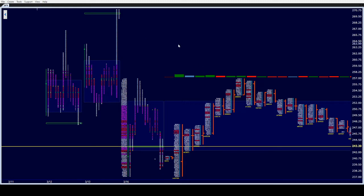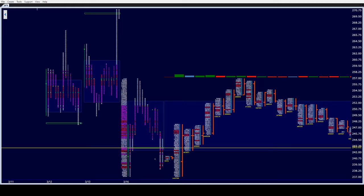We're looking at the market profile of the SPY ETF here on Window Trader, and I have the last 3 days on there. And as you can see, a very, very ugly day again. Very ugly finish. Came out of a 2-day balance on a gap to the downside.